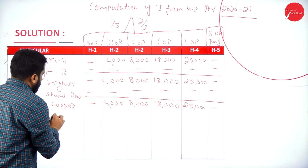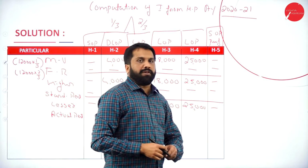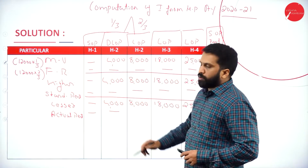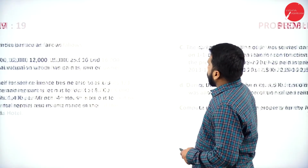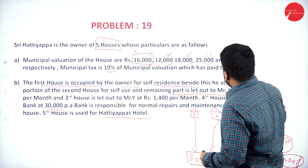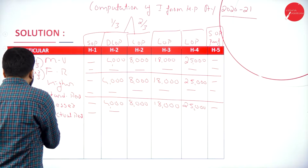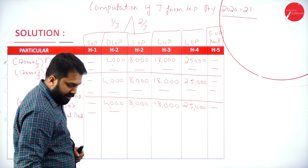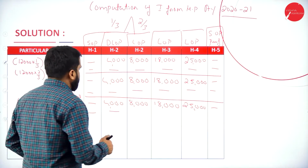Now we go for actual rent. So here we have not received. It is self-occupied. For deemed let out, actual rent will not come. We'll go for house 2, 2/3. So what is the actual rent received? The second house, for self use the remaining, is 800 per month. This will be 800 into 12. I'll calculate once. 800 into 12 will be 9,600.